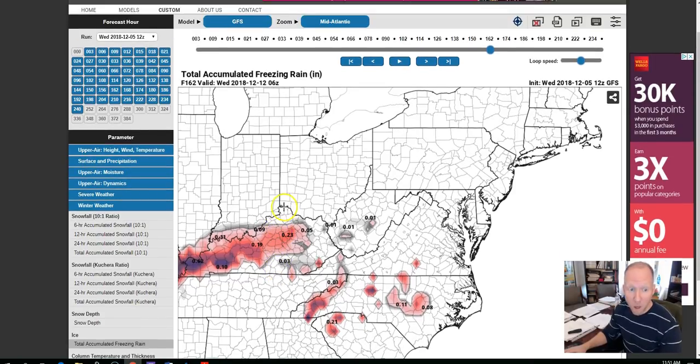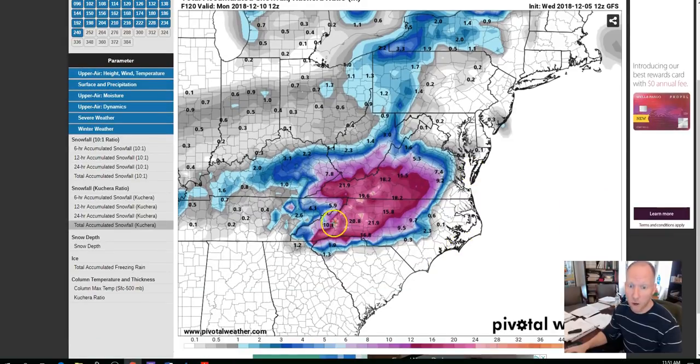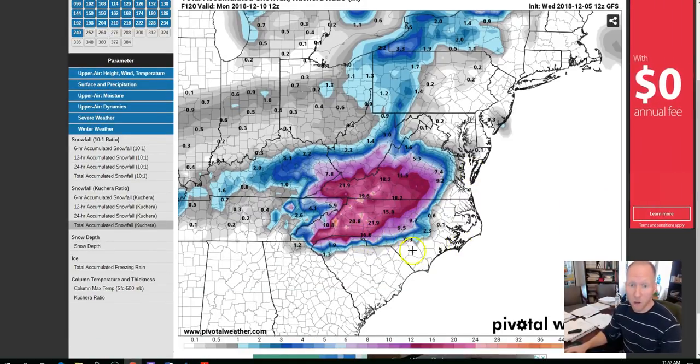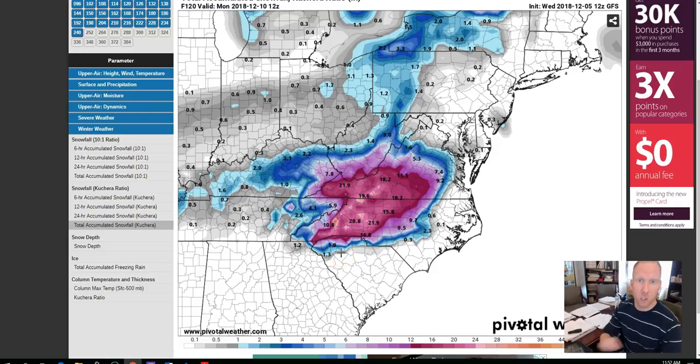So bottom line is there is a winter storm coming. It could have a huge impact on our area from Charlotte and points north, like Greensboro, the whole Piedmont area. Someone's going to see several feet of snow from this storm system. The models have been remarkably consistent showing this track of the storm for several days now. So now's the time to prepare. Don't wait until Saturday afternoon when the storm is on our doorstep.